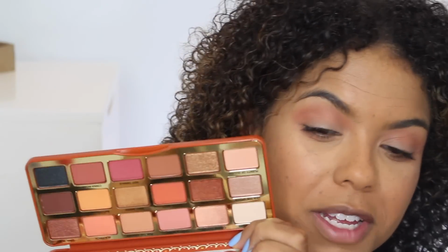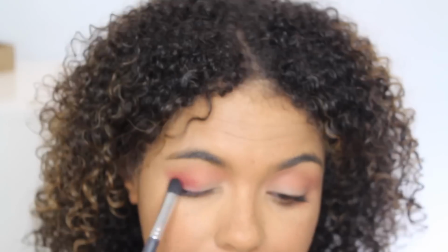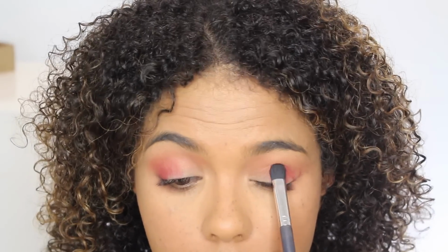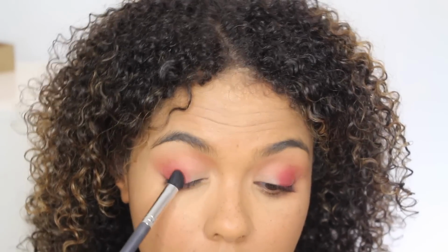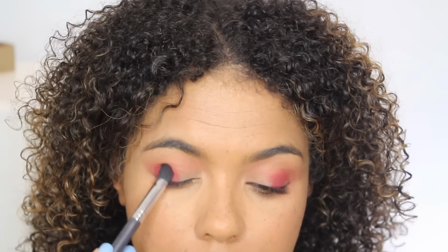There's so many beautiful shades in here. I'm kind of perplexed on which direction I want to take it in. But I'm going to take a little bit of this one here, which is Hot Tamale, and put that on the outer corners. Pop it there. I feel like some of the mattes in here are quite similar to those in the Just Peachy, which is good because I absolutely love the mattes in Just Peachy, but if you don't want to repeat shades, I don't know that they're exactly the same, but they just remind me of those vibes, but a little bit deeper.